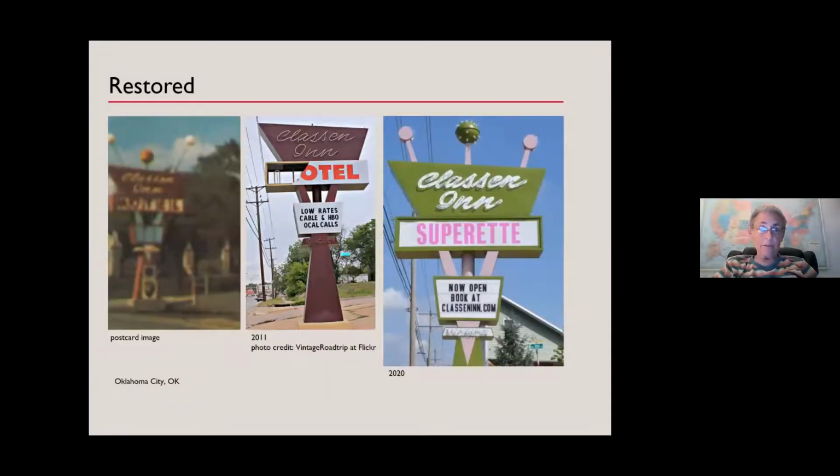The Classen Inn Motel in Oklahoma City. The blurry picture on the left is a postcard image, and you can see it had three bollies that might have been backlit from inside, and kind of a funky base. I think there were holes in it. I don't know if it got replaced at one time. It doesn't look like paint to me. And then it's been repainted many times. And the middle photo there, 2011, purpley.